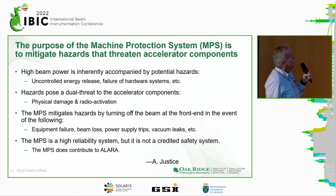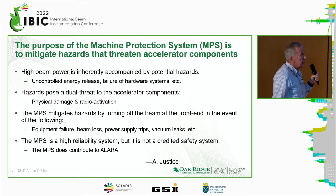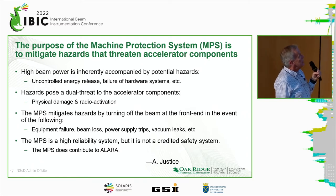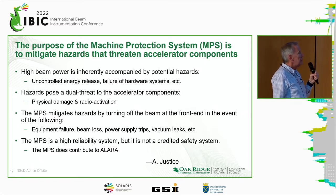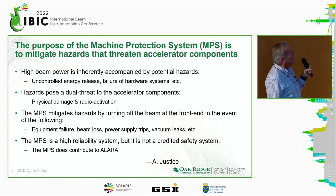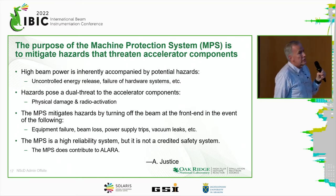Now, moving on to MPS at the SNS. The SNS is also a very high energy, well, high power proton beam. Specifically, the beam is meant to hit something. Of course, it's the mercury target that generates the neutrons for users. And of course, there are many hazards posed by this system, not just the power of the beam, but also the radiation. And having systems live reliably in this environment is challenging.